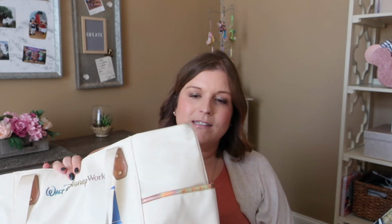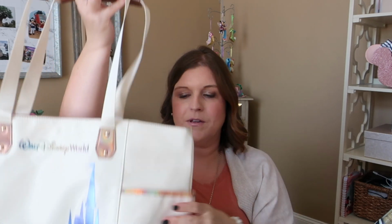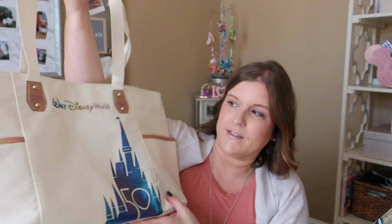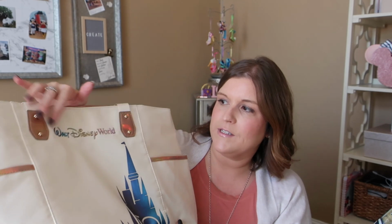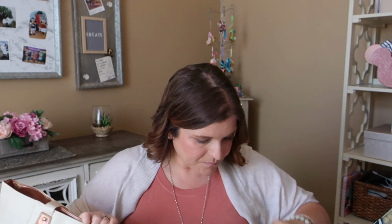So I don't think it's secure enough or quite big enough for travel. I really wish they would have had a larger size with a zipper that you could use for travel, which would have been great. But this is a really cute size. This is a grab-and-go tote to keep in your car. And it's got the really pretty iridescent castle on there as well. So I just love all of this iridescent. I thought the rose gold was a great accent.